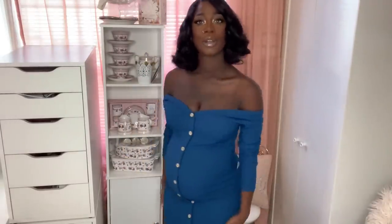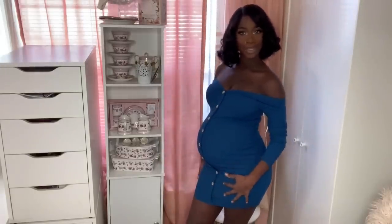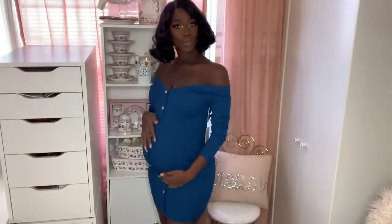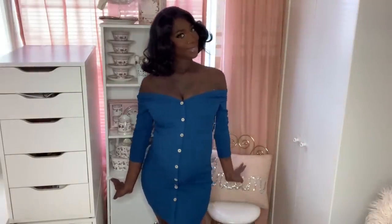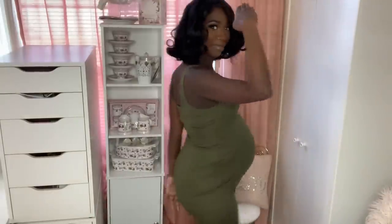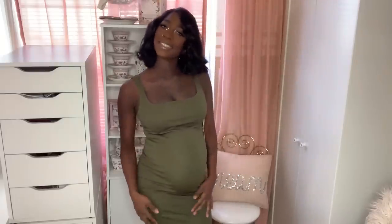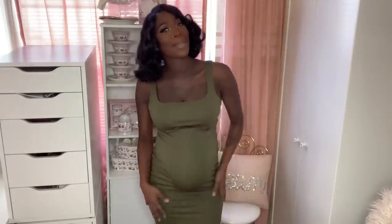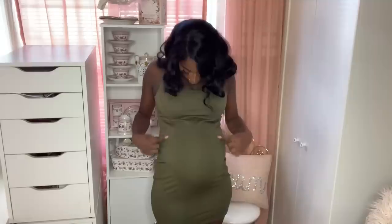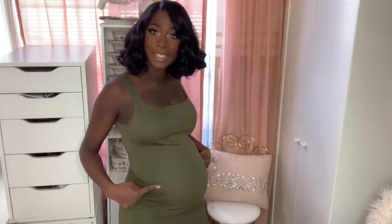This is half shoulder. This is all the way off the shoulder. Super cute. Super, super cute. I love this. This is really cute. I would wear this for New Year's too. This would have been a nice Christmas bob, but I really like it. I like how there's little stitching right here. I don't know if you guys can see that in detail.